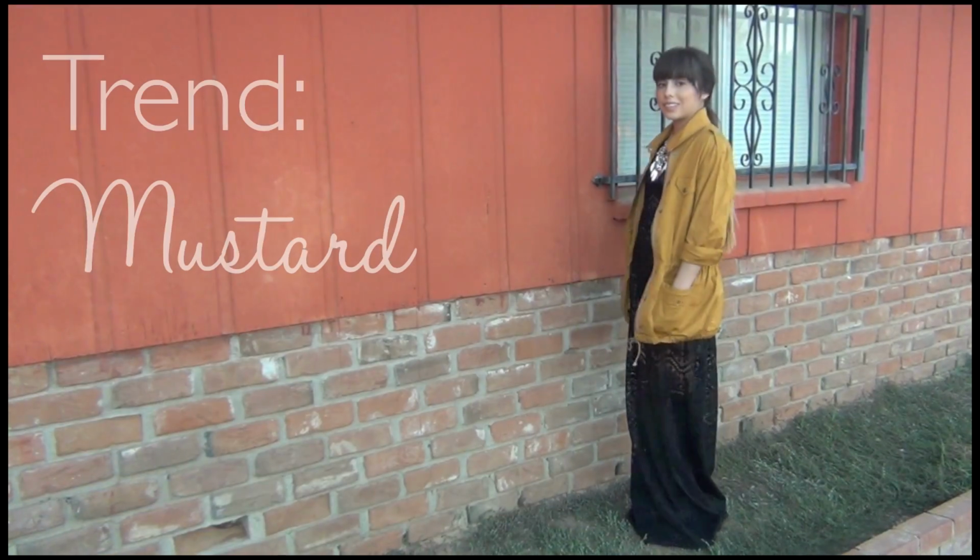And most people think you can only wear mustard tops and slacks, but the truth is a lot of stores are now bringing out their mustard colored outerwear. So I have a mustard colored anorak, and I got this at Last Chance. Now, if you're not really into the whole deconstructed feel of outerwear, you can always opt for mustard-colored double-breasted peacoats or mustard-colored blazers.